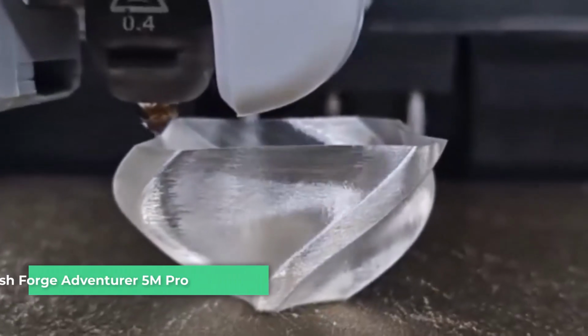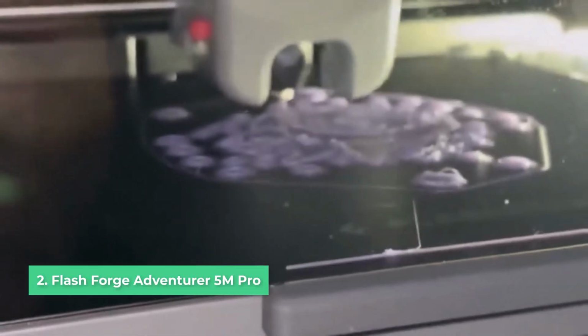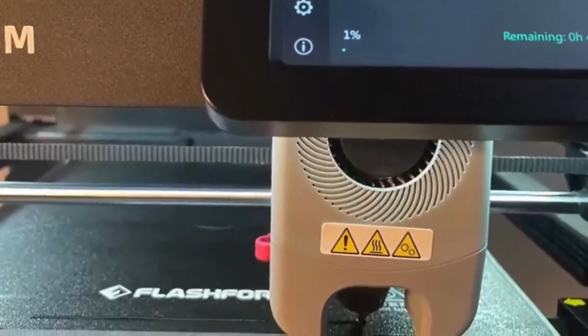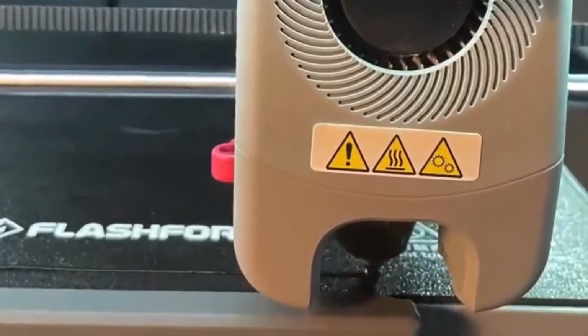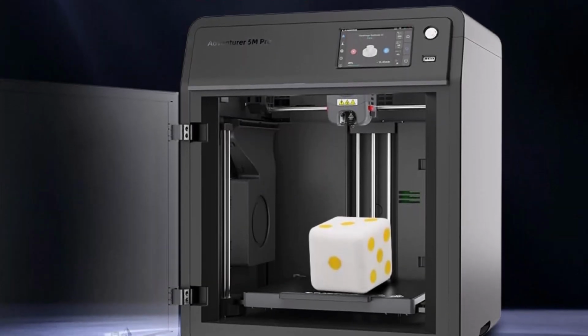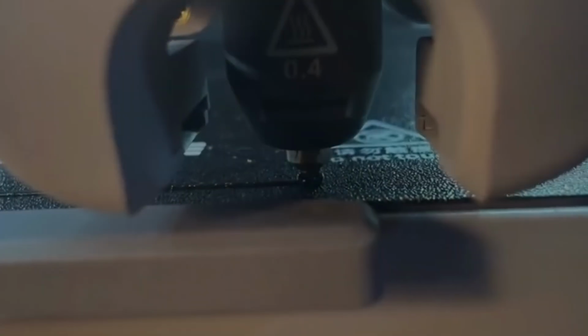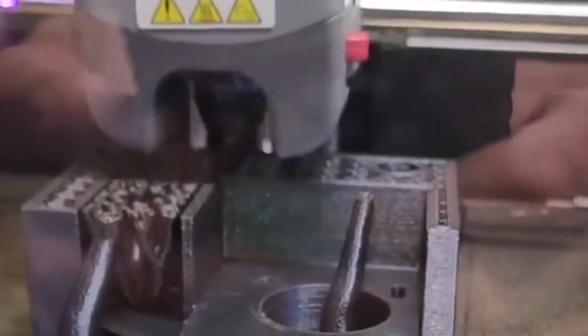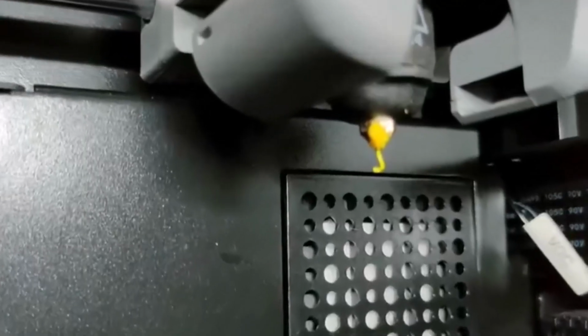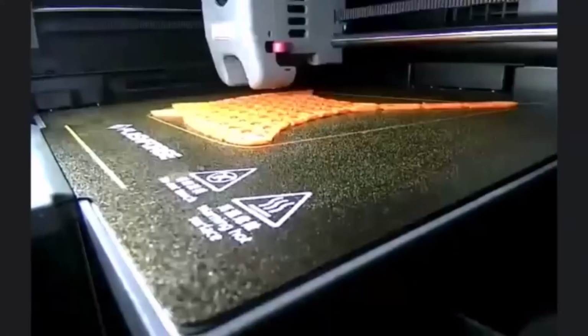Number 2. FlashForge Adventurer 5M Pro. This is our runner-up pick and excels with its impressive 600 mm per second maximum print speed and 20,000 mm/s² acceleration, making it a standout in high-speed 3D printing. This printer features a direct drive extruder and quick detach nozzle system, allowing for versatile material compatibility including PLA, PETG, ABS, ASA, and carbon fiber composites.